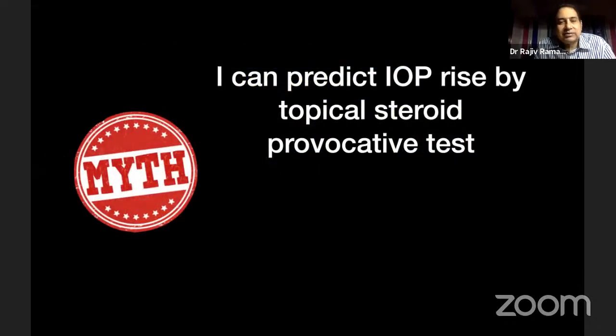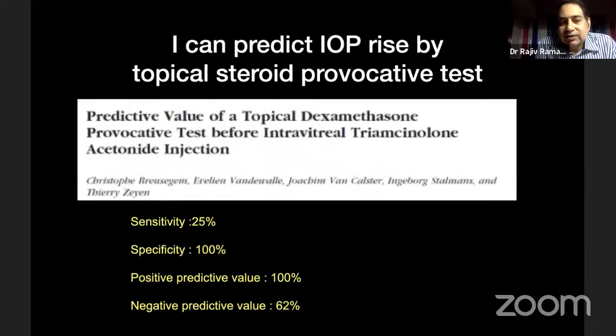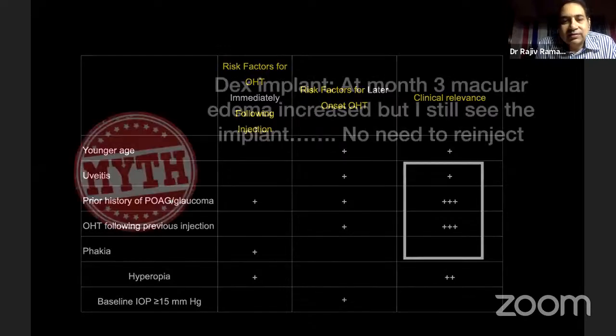Regarding steroids, there are certain myths, like can I predict IOP rise by a topical steroid provocative test? Some people use it, but this is one of the good articles which suggests that the sensitivity is very poor. It's only 25%. So definitely not a good idea to use a topical steroid provocative test to know whether he will be a steroid responder or not. So what we should look for, there are multiple factors. The most significant ones are prior history of glaucoma or ocular hypertension following a previous injection, uveitis, hyperopia to some extent, but these factors you should look for rather than looking at the other things.